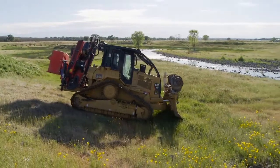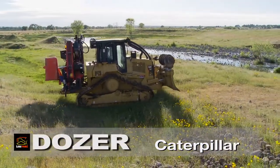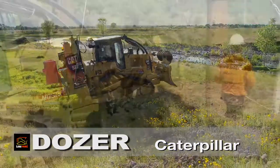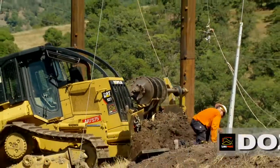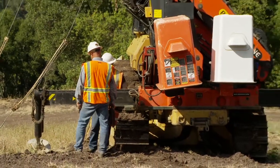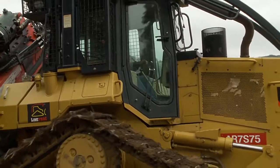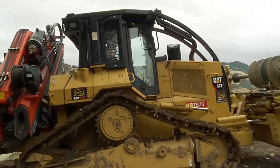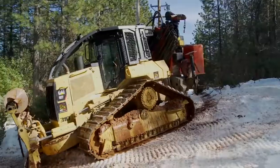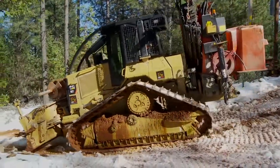And the dozer's built with low ground pressure and has a 6-in-1 blade, so you can build road, build pads. You need to level yourself up for the crane to work. The dozer's there for you to do that. Got plenty of power. It has those 30-inch wide tracks on it for moving around in the snow and in the mud.